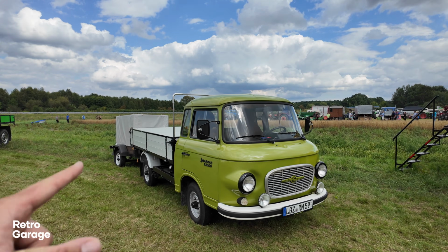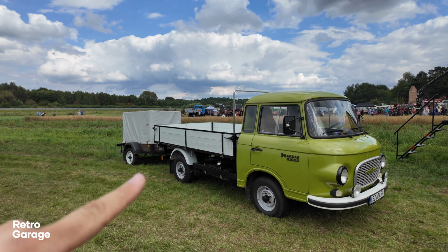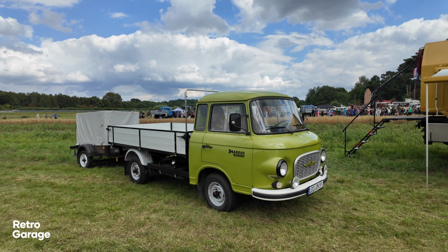A Barkas B1000 is the East German version of what would have been the Volkswagen T1 or T2. They're powered by a 3-cylinder 1-litre 2-stroke engine, so basically the engine out of the Wartburg. It is really funny hearing these because they sound kind of like a chainsaw, even though it's a van.